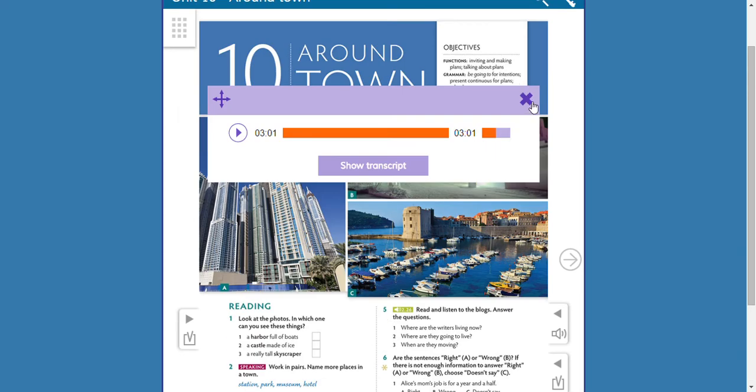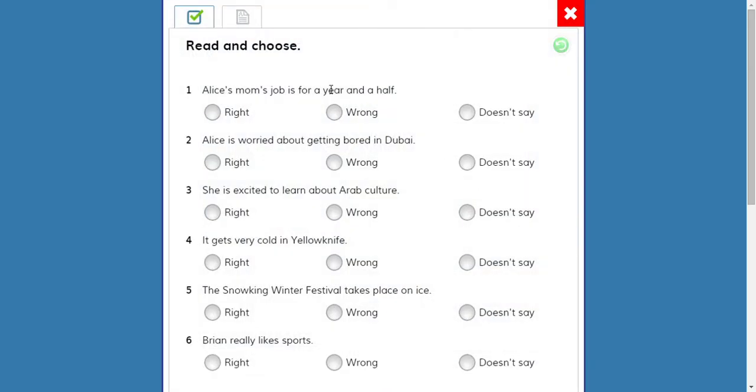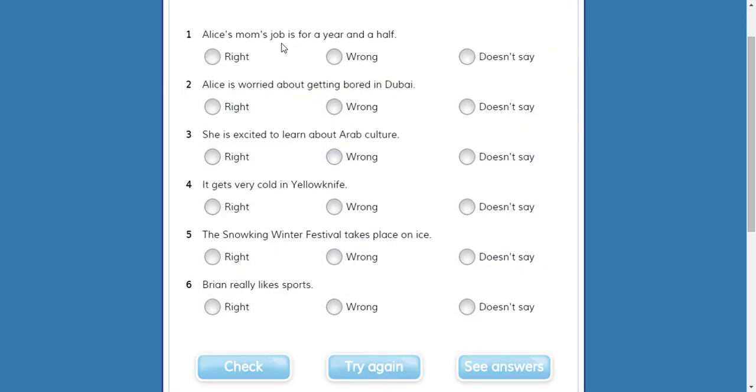For example, Alice's mom's job is for a year and a half. Right? Wrong? Or doesn't say? Right is like yes, no? A year and a half. Wrong is no. It could be a year, 2 years, 3 years. Or doesn't say, that the audio doesn't say about the time. Yes, it says a year and a half, 18 months.